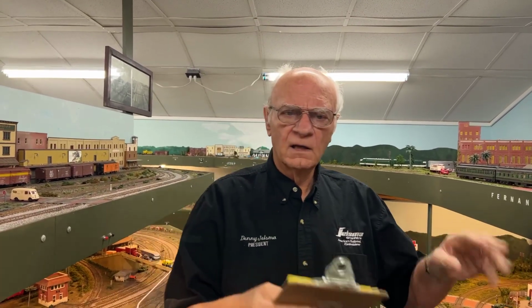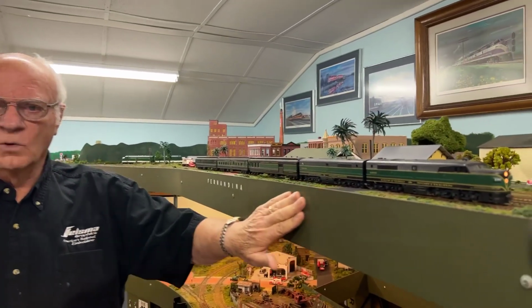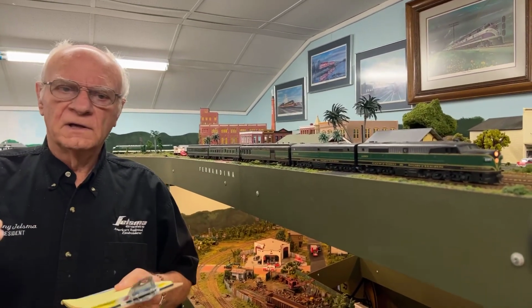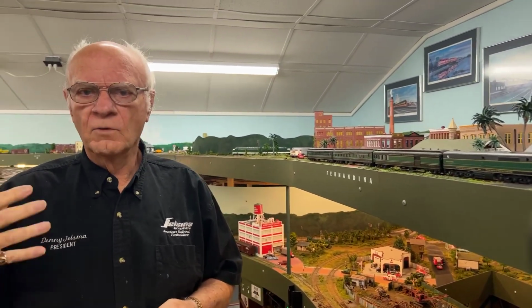The Gateway Club was a fictitious club, and this was an example, the Cowford and Northern. Rodney's goal was to preserve the history of railroading in Jacksonville. So the foundation of this was to preserve the history of railroading in North Florida. And so today we model about a 50-mile radius of Jacksonville.